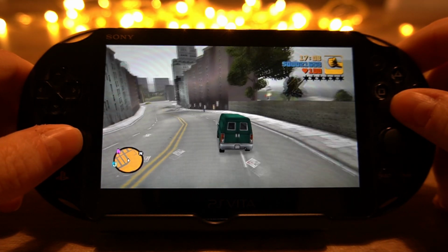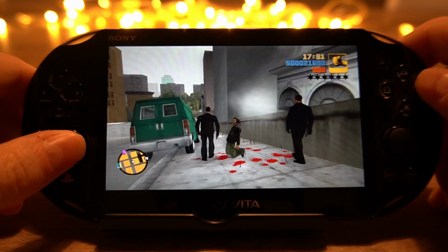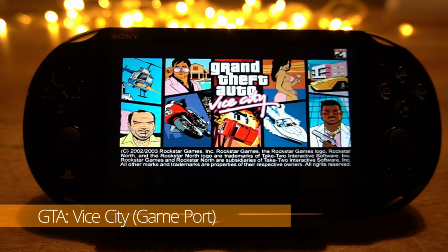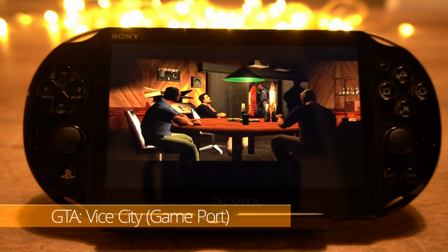When you are done with GTA 3, you can move over to Grand Theft Auto Vice City, another excellent port of the game. This game runs and plays good on the PlayStation Vita, definitely a must-have. For this game, you will also need to have the original game files.